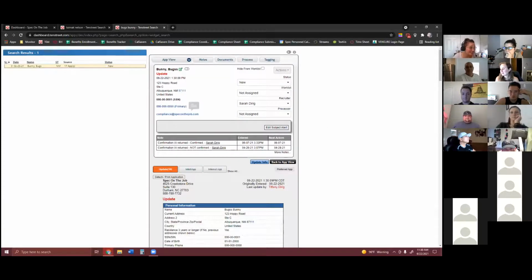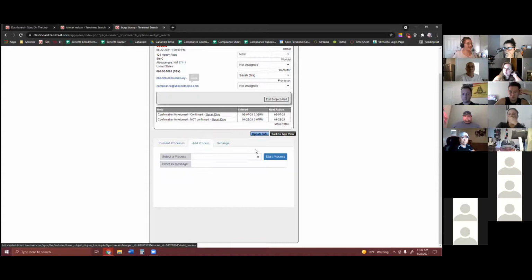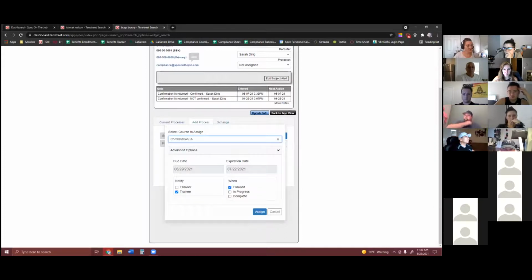You hit finalize changes to send it to be signed for the candidate. That's up here. You're going to hit process, come down here to add process, select a process, schedule communications, start. Now, for this, you just want to confirm IA is their application. It's short for Intella app, I believe. So just doing this, hit assign and send it out, and the candidate will get an email.